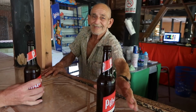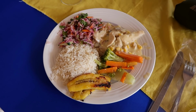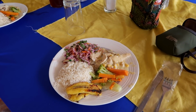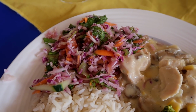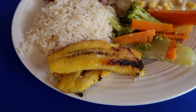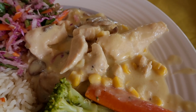Ah, gracias. Cheers. Cheers. Okay, on the menu, casado. Although that's the first one I've ever seen that didn't have beans in it. Got like a salad, cabbage, cilantro, carrots, cucumber, jalapenos, steamed veggies, and chicken in some sauce.